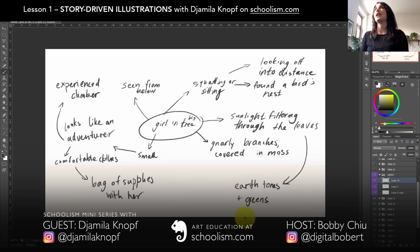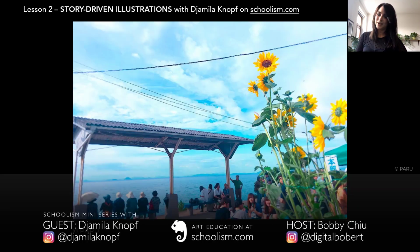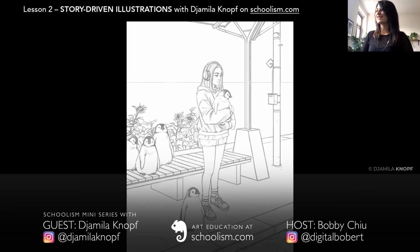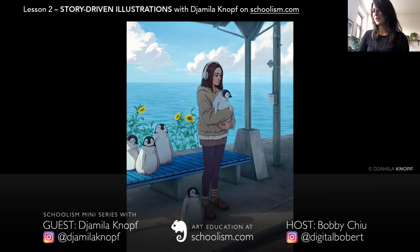That can look something like this: if I take an image of mine, I just wanted to draw some penguins for it. So I thought, okay, I'm going to draw penguins. And then I was looking through some images, and I saw blue sea, and I was like, oh, that's nice. And then I remembered this bus stop I had seen in Japan. It's looking over the sea, and it was just beautiful. And I was like, okay, even though it makes no sense, I'm just going to draw penguins at a bus stop with a girl who's just waiting there at the sea. And that's how the idea developed. It can also make more sense, obviously, but that's just how it comes together.